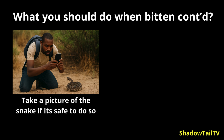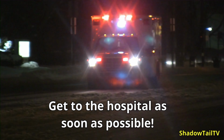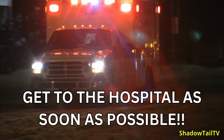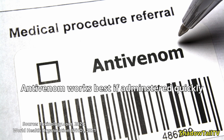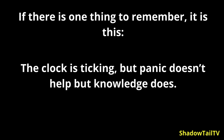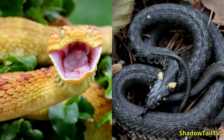Instead, take a picture of the snake if it's safe to do so. Mark the swelling every 15 minutes if you can. And get to the hospital fast. Repeat, get to the hospital fast. Because antivenom works best when administered quickly. If you remember just one thing, it's this. The clock is ticking, but panic doesn't help. Knowledge does. So, what have we learned?